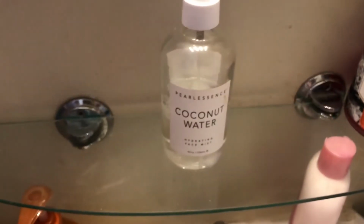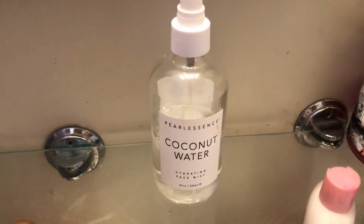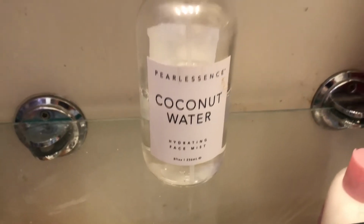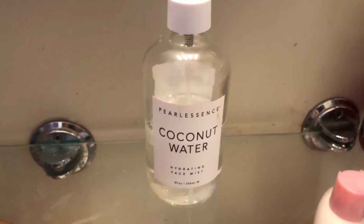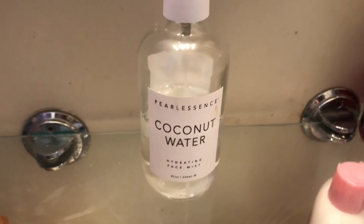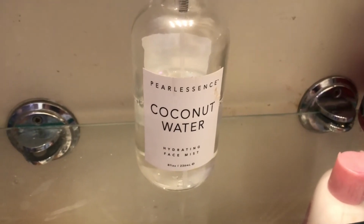I highly, highly recommend this to anyone that's looking for a good face mist spray or something just to rejuvenate their skin, especially after long periods in the sun. Coconut products are awesome, and this little inexpensive bottle is really great for that kind of stuff.